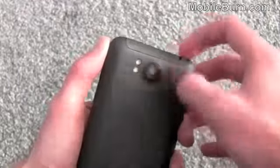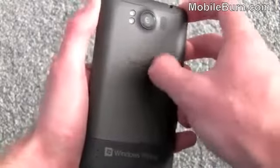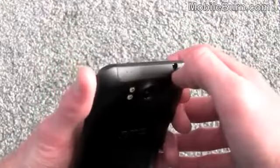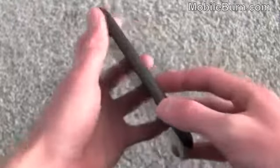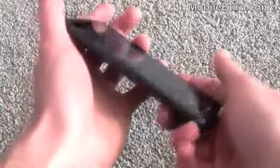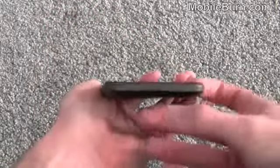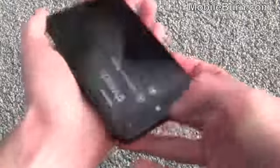We've also got this dual LED flash to the left and this speakerphone grille to the right. The HTC logo is just engraved there rather than having the usual chrome badges stuck in, which I quite like. And then you've got the Windows Phone logo down the bottom. At the top of the phone you've got the 3.5mm headphone port and the button for powering on and off the display. On the side here we've got the volume rocker and a dedicated camera shutter button. On the other side we've got the micro USB port for charging and data. And on the bottom we've got the microphone pinhole and this little button for removing the rear cover.